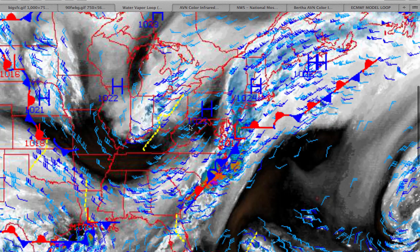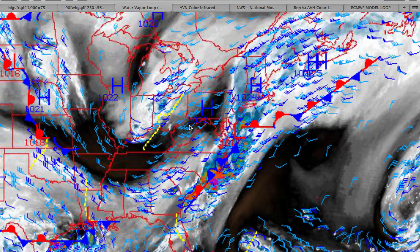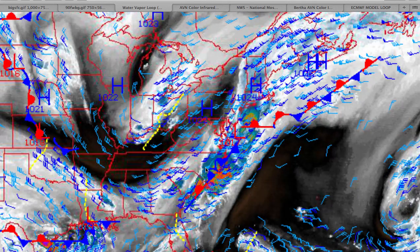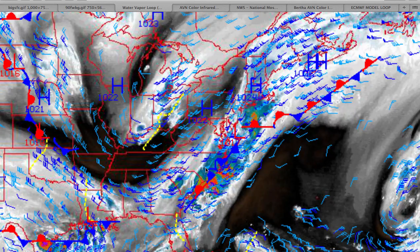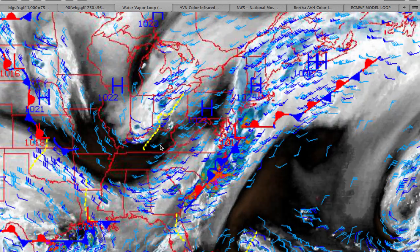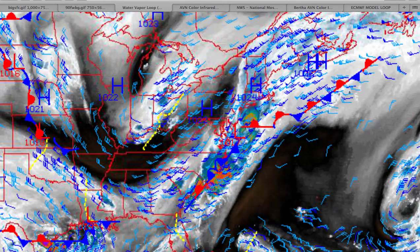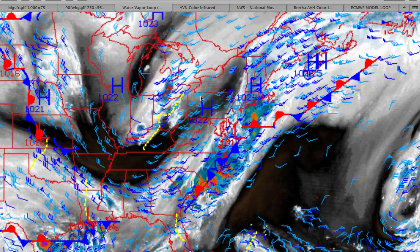Now on the water vapor satellite picture, I overlaid the surface map, the surface observations, cold front, low pressure system, so on and so forth, and the upper level winds. And the reason why I did that is I want to show you the dynamics of what's happening in the upper levels and down to the surface. So what we have in the upper levels is a nice little upper level low or trough starting to dig into the Ohio River Valley, and the winds are backing as a result.